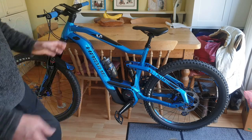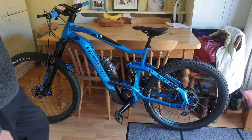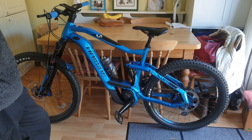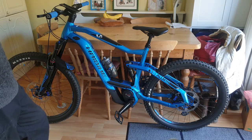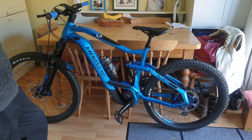So I don't know, guys, you might want to think about taking these tokens out when you get a bike, depending on what you're doing with the bike. If you're an animal, then maybe not, or at least reduce them, you know, take one out of the front and maybe one or two out of the back. But for me, I took all three out. And it's a lot better now, and it behaves as I expected it to.